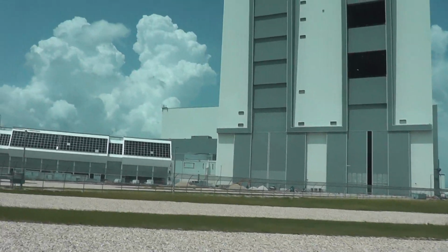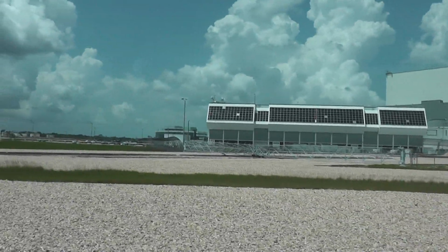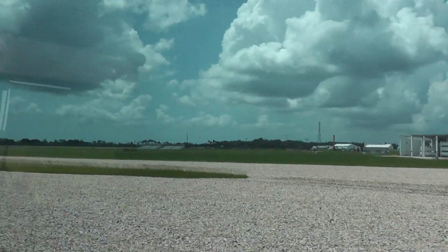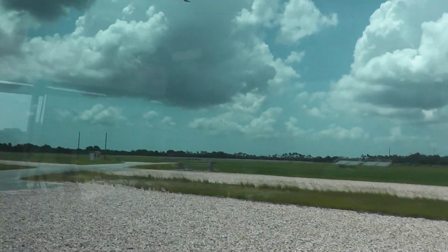But doors 1, 2, and 3 were Saturn V's. Number 1 also on the left, built Saturn IB's. Then Shuttle days was number 1 and 3. And now only 3. So think about it. 3 Saturn V's could have been going up at once. 2 space shuttles at one time, and next time only 1 rocket for Space Launch System.